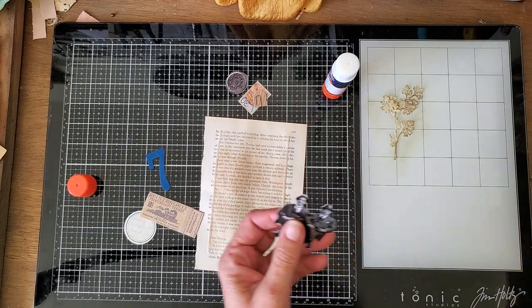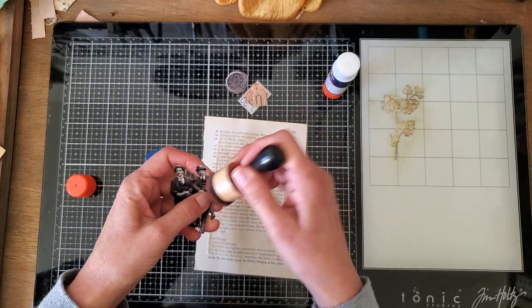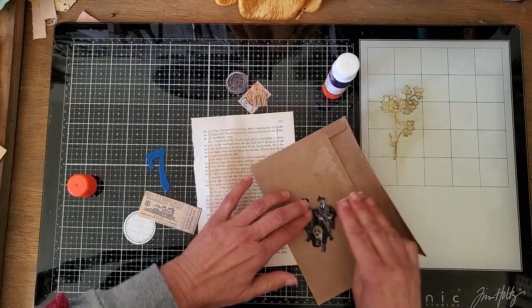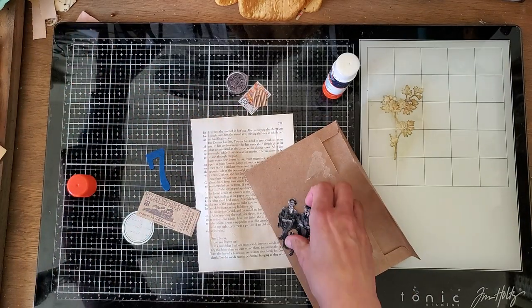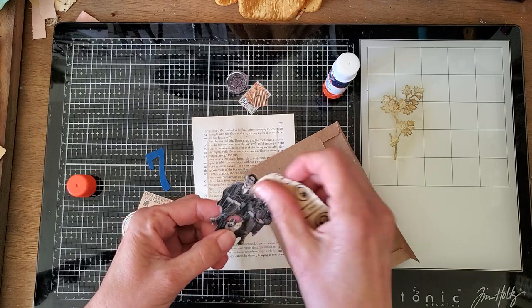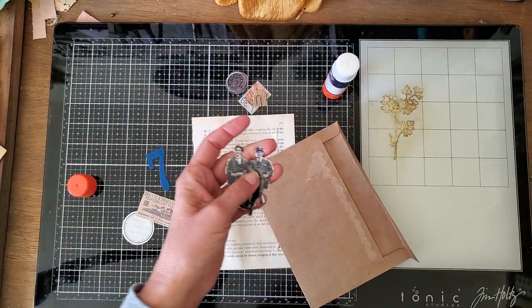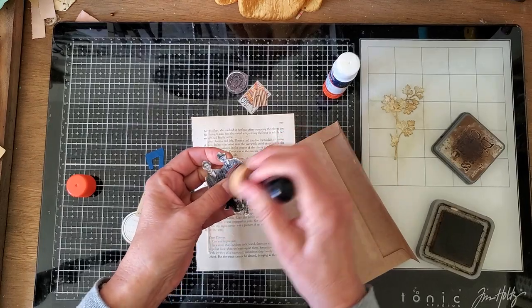Now, since my little guys, I think we need to have a little bit of distress on those white edges. And I think I'll take my sandpaper and just take the shine off of that. Now they look like they have beards. Whoa, that was maybe a little bit too much sanding. The grit was probably a little too sharp. So let's just distress it a little further. And now we'll ink it. And that'll take care of some of these issues.